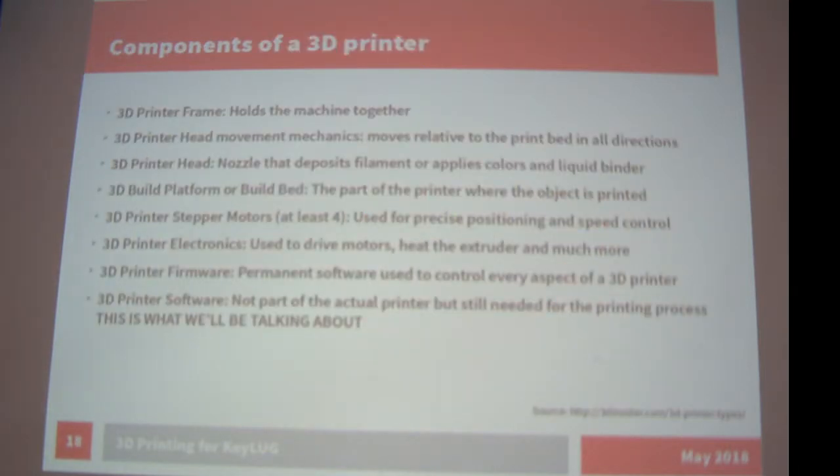So, here's a very quick summary. And like I said, when I did not come up with this list on my own, I always put the source on there. So a 3D printer basically has a frame. That frame, like 2020 extruded aluminum, is very typical for the low-end ones. That was what I built my first one with, and it can be extremely sturdy.